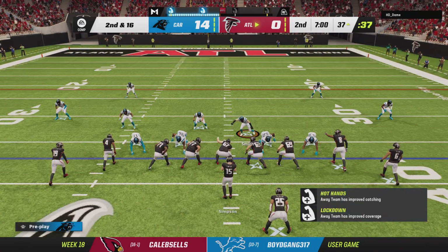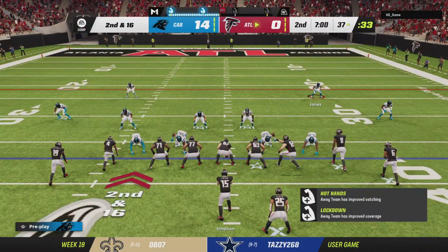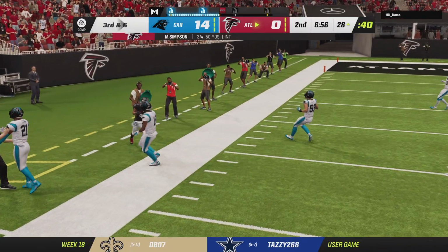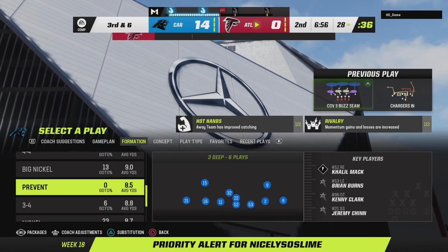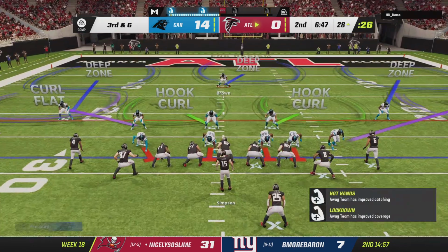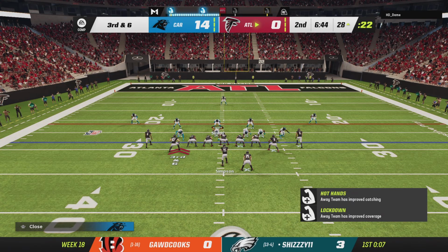So 2nd and long, and got to be careful not to fall out of field goal range. Looking to throw. Simpson throwing the out route, incomplete. That's Blake. And he is out of bounds inside the 30. So the completion results there in 9 yards. And now 3rd down and 6 to go. They are in need of 6 yards here if they hope to move the chains.